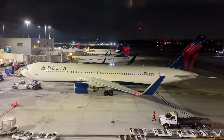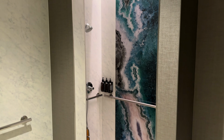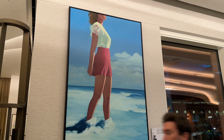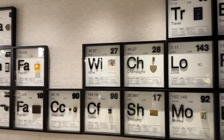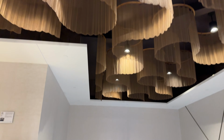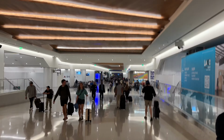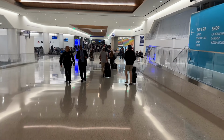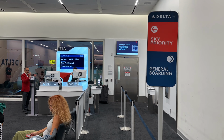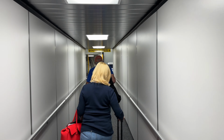As my 26-year-old 767 was pulled onto stand, I made my way downstairs to get ready to board, but on my way I did check out the stunning shower rooms and made my way past a series of beautiful artworks that really elevate the lounge above and beyond the competition. While the terminal's main thoroughfares feature the same stunning design as the lounge, things sort of fall flat at the gate area as things return back to reality. Luckily, I didn't have to wait long, and Sky Priority boarding commenced ahead of most of the other passengers.